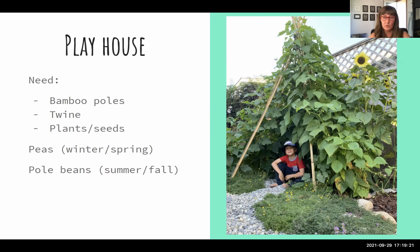Pole beans don't need twine to climb, but they do usually need to be tied to the bamboo pole when they're about 1 foot tall, so that it helps them to find the pole. And then once they find it, they will wind their way up it all by themselves. This is actually a picture of pole beans.